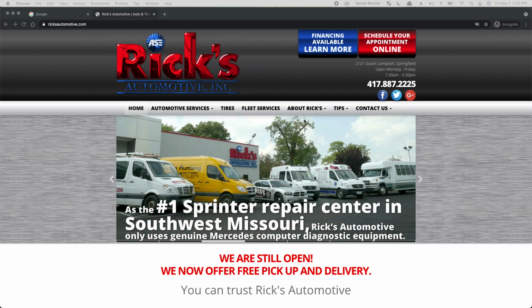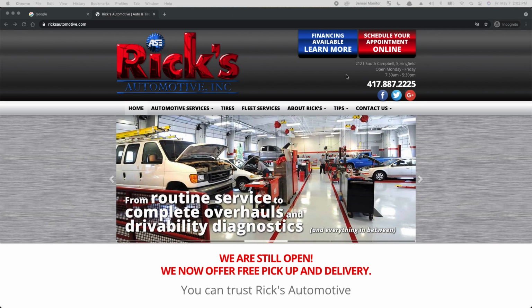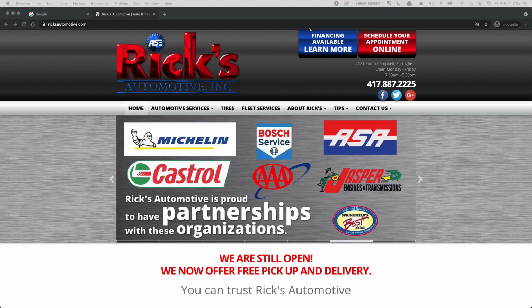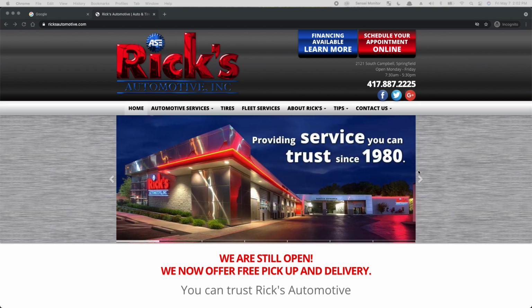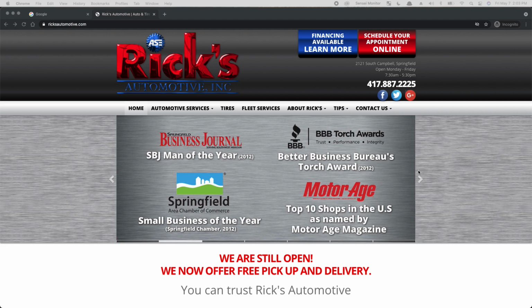Now, it looks like their primary calls to action are financing and schedule your appointment. I think financing available is good, but I don't know that it needs to be the big blue button, because typically you want to try and keep your calls to action down to one. Some singular action you want users to take. Usually that's in the form of a button. I'm separating the phone number from that because phone numbers are just standard these days across almost every website you go to.